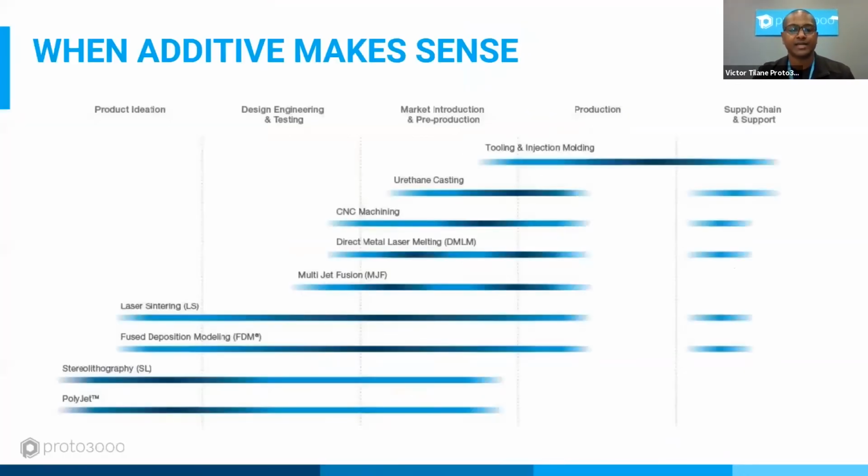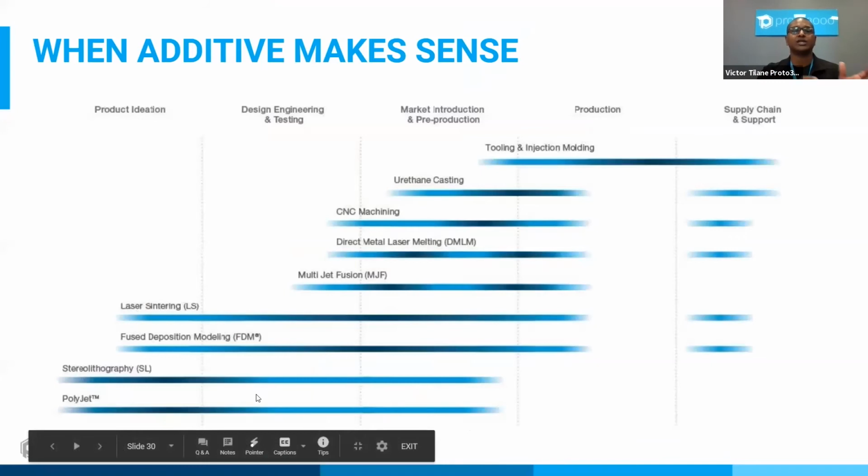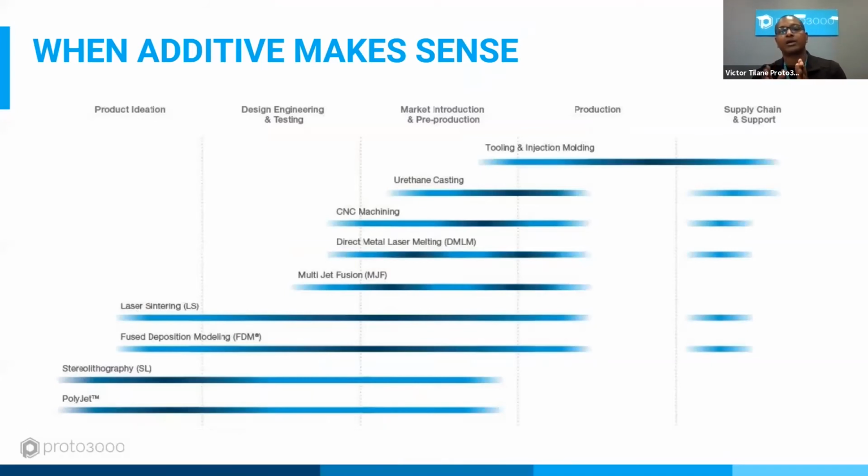So when does additive make sense? It really depends, and a lot of our clients reach out to us early on in their project development and product design to figure out what technologies will fit whatever they're doing. In terms of product ideation and design and testing, and even market introduction and pre-production parts, that's where some of the latest technologies like multi-jet fusion and DMLS, direct metal laser melting or sintering, will actually work out. On the production ideation and prototyping side, that's where technologies like POLYJET, SLA, FDM, and laser sintering really make sense.